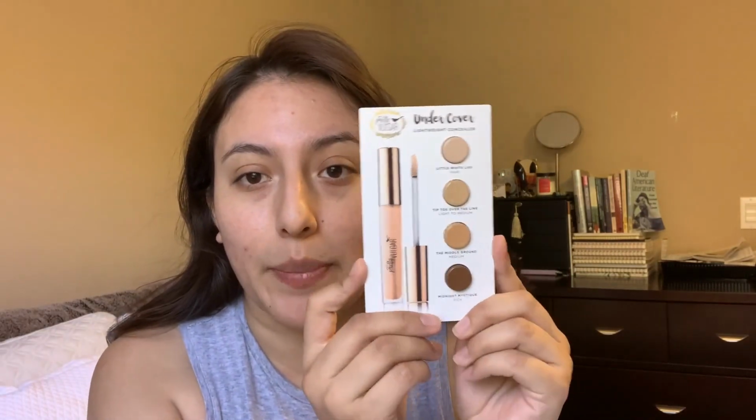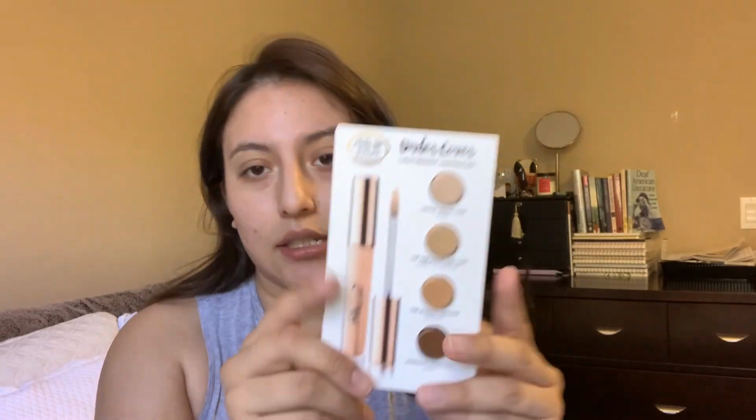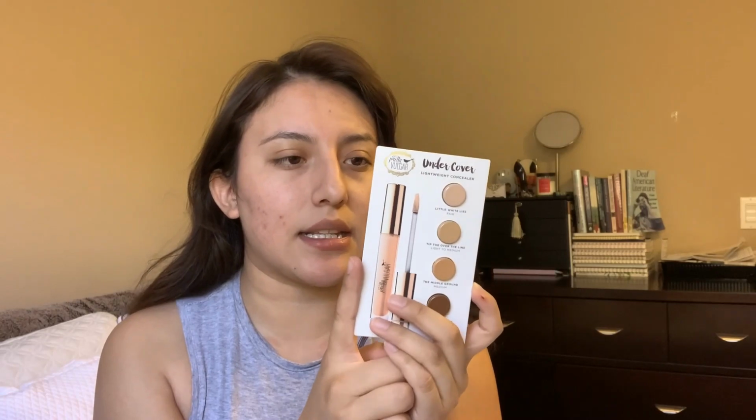But first, I want to say that BoxyCharm actually increased their prices to $25 because they are trying to include more foundation and concealer. They sent this little package so that you can test which concealer shade you are, and then you go online and fill out the little quiz that they provide. So they're starting to expand with foundations and concealers.